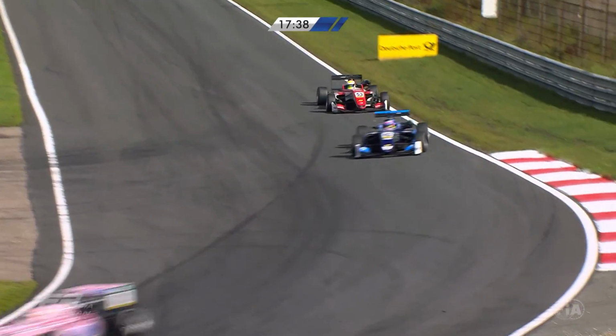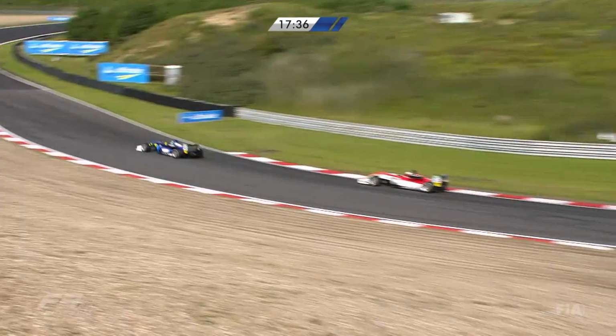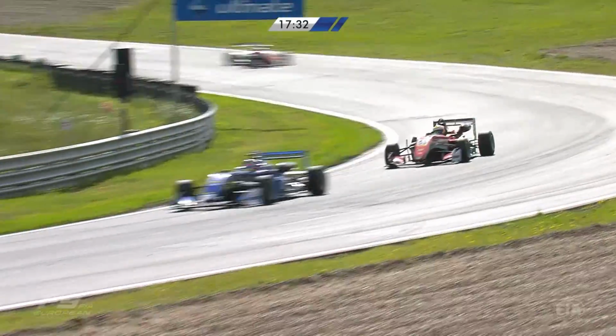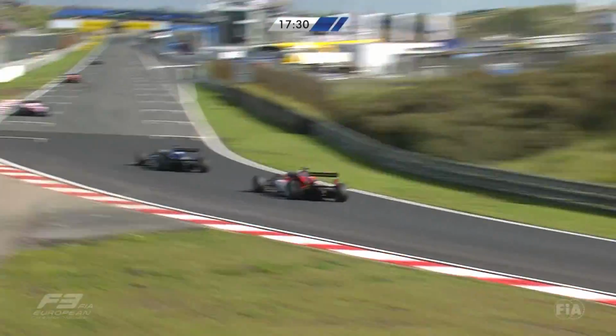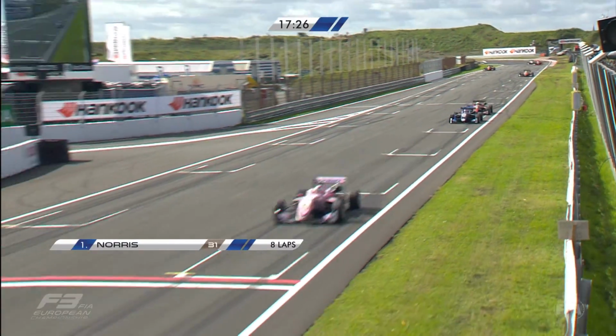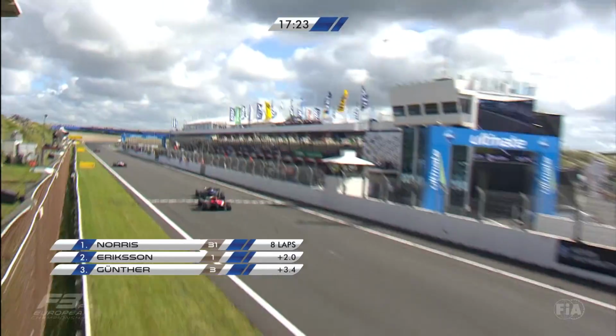And Habsburg, he's a guy who's actually come on an awful lot in the last couple of rounds, winning of course race 2 at Spa, and has had a very good weekend so far in practice, but he's under pressure from Callum Ilott as Callum gets closer and closer, and he's going to try and take P4 back as they come across the line and in down towards turn 1.